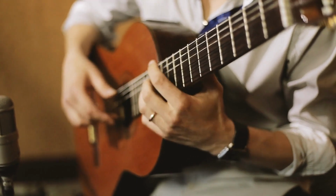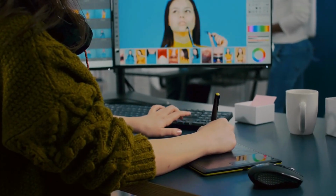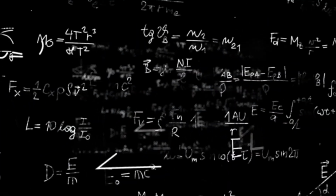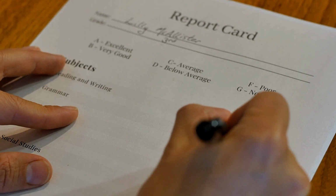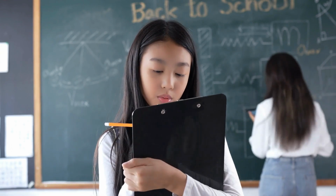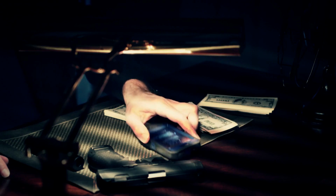Ask it to teach. From playing the guitar to mastering a new language, even to tackling software like Photoshop, ChatGPT can teach it all. With just a simple request, it will break down and explain every detail you need to know, even when it comes to solving complex math problems. Imagine being able to ask ChatGPT to grade your homework or project, and then receiving instant feedback on why it gave that score. What's even more amazing is that all of these services are free.